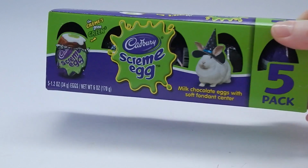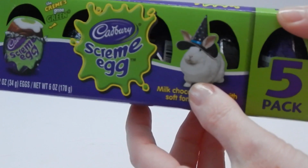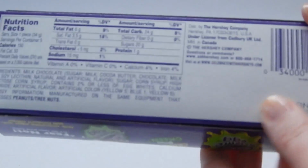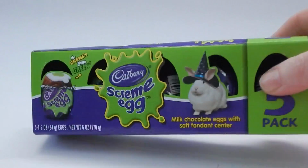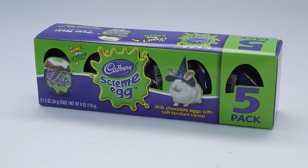So here's a close-up of the front of the box. There's the rabbit. He's all dressed up in his Halloween hat. And just a typical box there. So let's open it up and see what the packaging inside looks like.